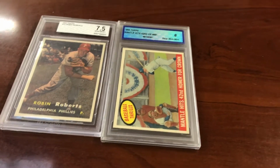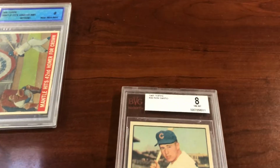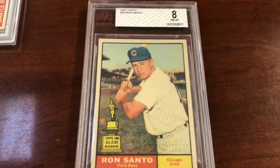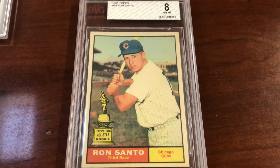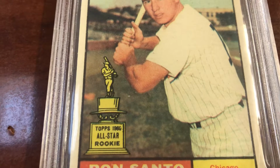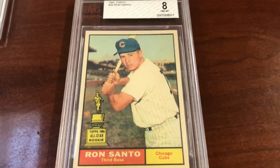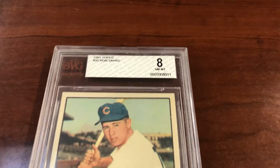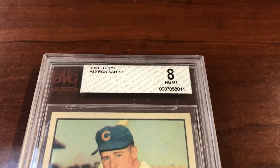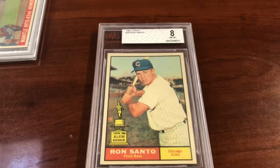What else do I got? Of course, another Hall of Famer. These are all Hall of Famers that are going to get crossed over. Look at that one. We're talking 1961 Topps. Hall of Fame rookie with the Topps 1960 All-Star Rookie Cup. Ron Santo rookie with the Cubs. A young Ron Santo. Look at that. BVG near mint to mint 8. Absolutely gorgeous card. I love this card.